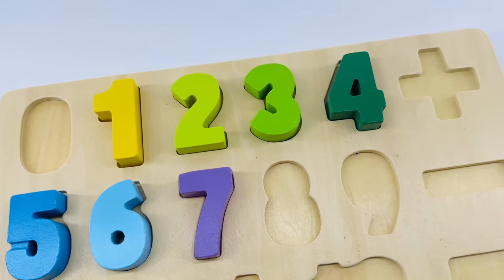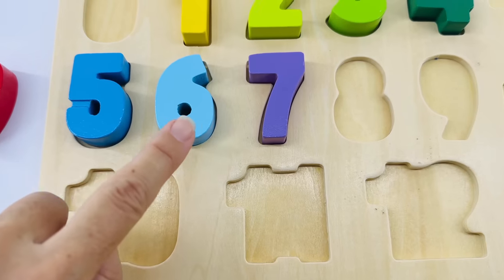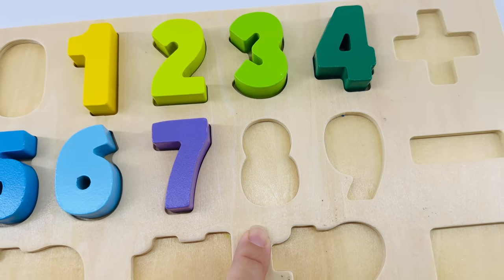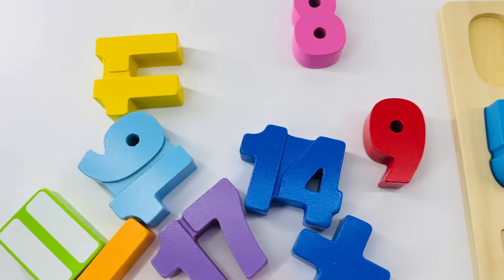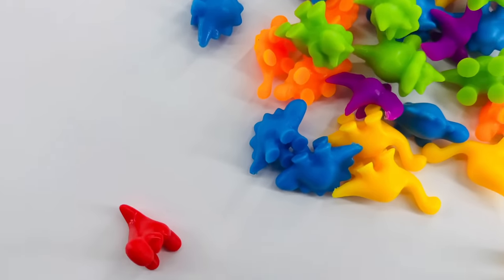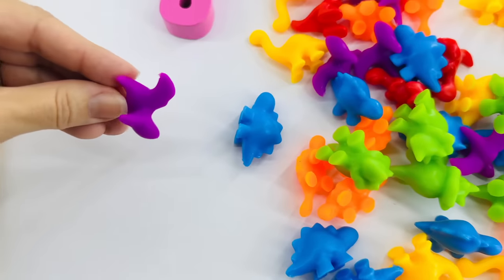And now let's try counting. Let's see where we're at. One, two, three, four, five, six, seven. Hey, do you know what number is next? Yes, it's the number eight. Let's find number eight. Do you see number eight? It's up there, and it's pink. Okay, hey, I don't see any pink dinosaurs. Why don't we use the purple ones? You know I love purple. Okay, let's use the purple pterodactyls.